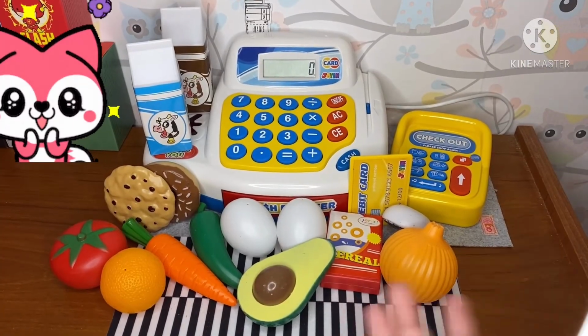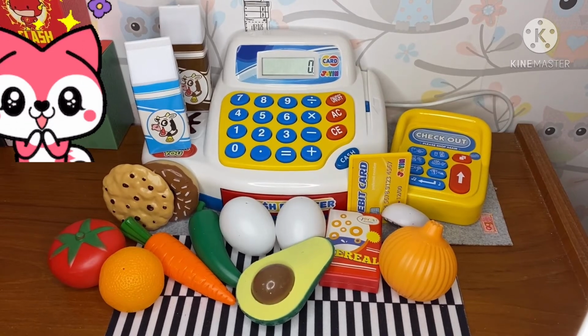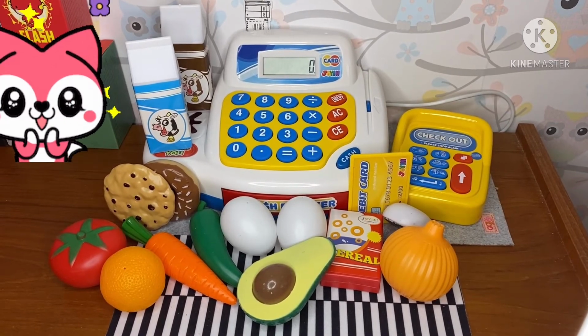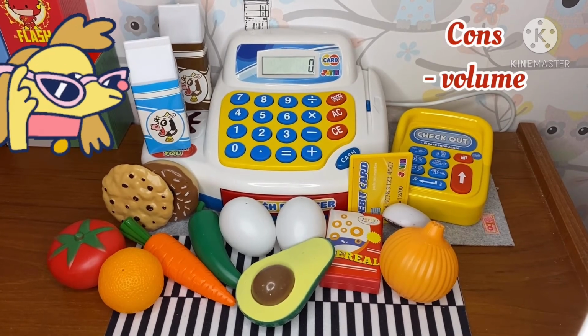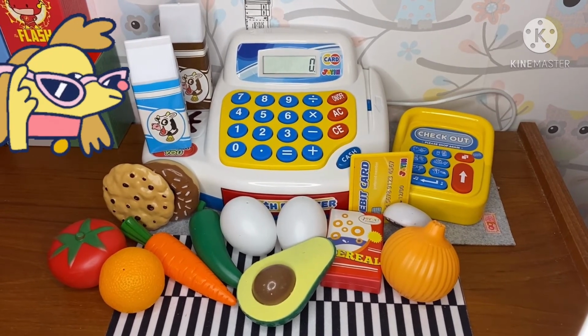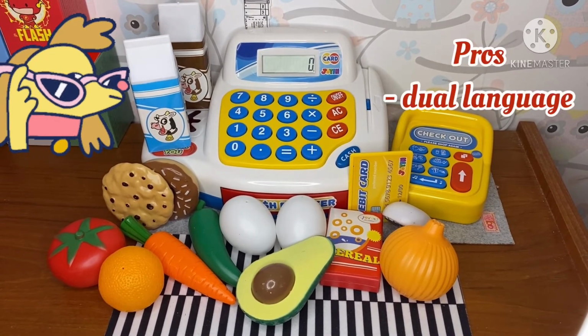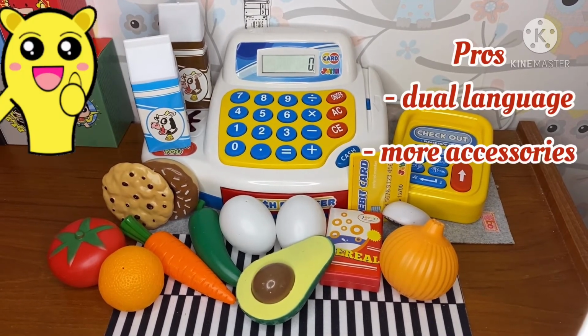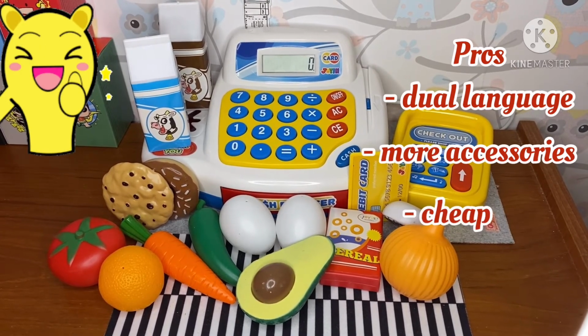So these are the accessories that came along with the cash register. I think this cash register is nice to play with. It's just the volume is a bit irritating, but I like that you can change it from Spanish to English. You get a lot of accessories with this, and the price is good.